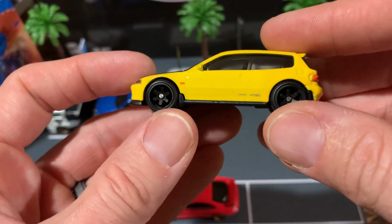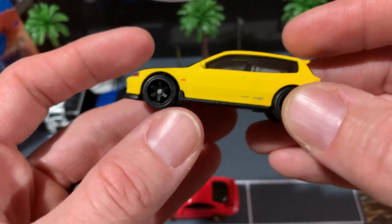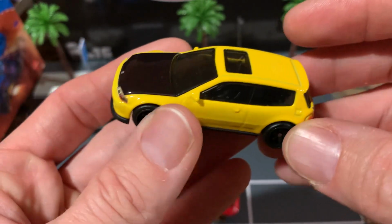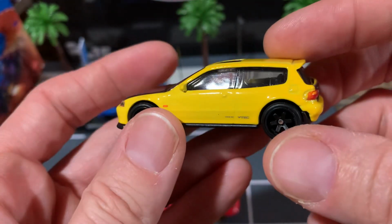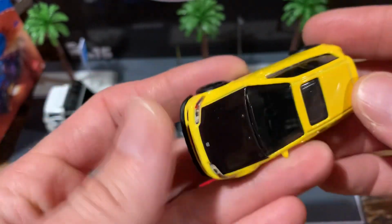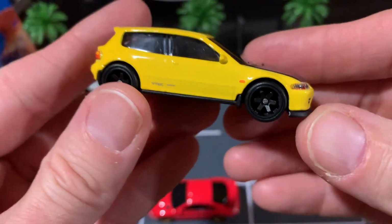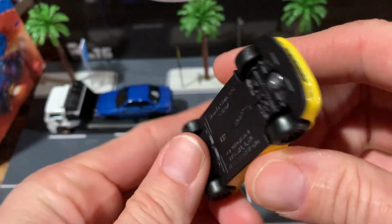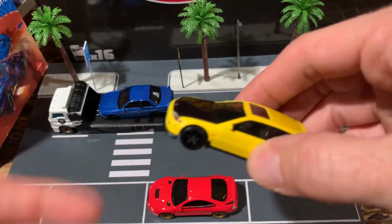These wheels, I don't know what it is. I'm not a super huge fan of these. I think it looks fine on this, and in the black, I think it looks good. But there's several of this casting out there in different colors. I do like the yellow, like the black hood. Some nice contrast there. Nice size on the wheels. If you're a Civic fan, I'd say you're probably happy with this.